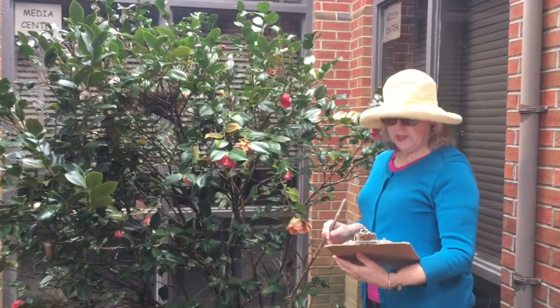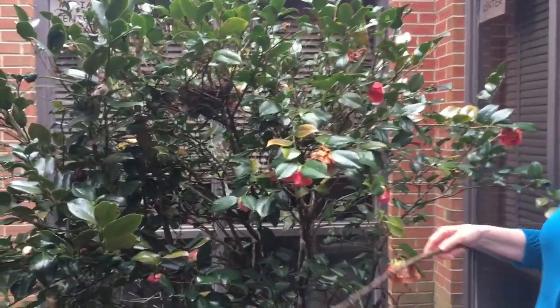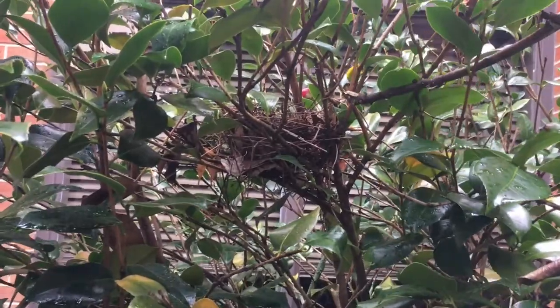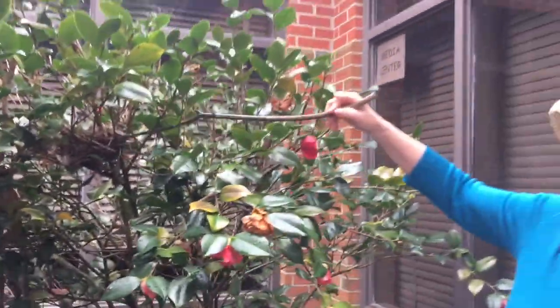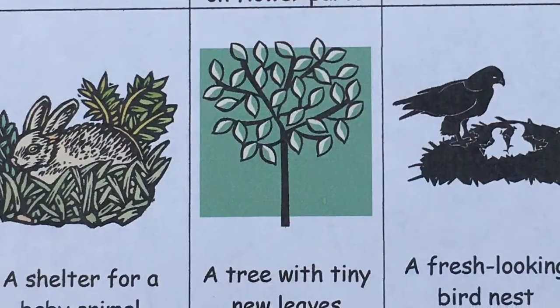We have a fresh looking bird nest, and if you look at this camellia bush, nice and neatly tucked away inside is a small bird nest. Now this bird nest has been here for a while and gets used spring after spring, so anytime now we may could find some eggs in this precious bird nest.